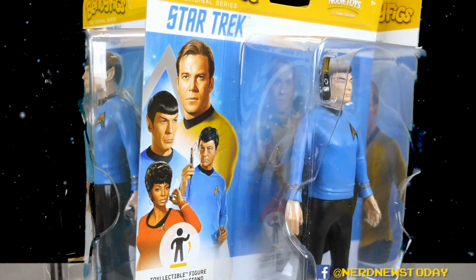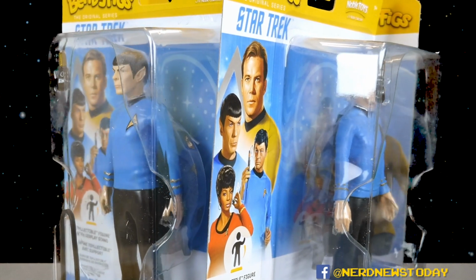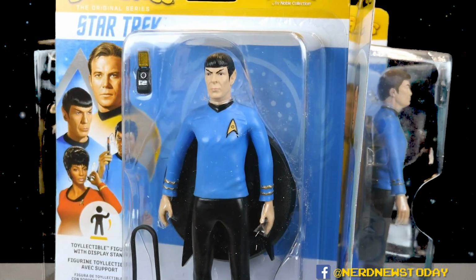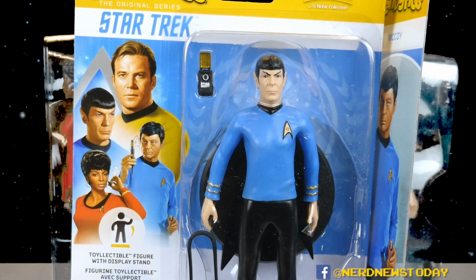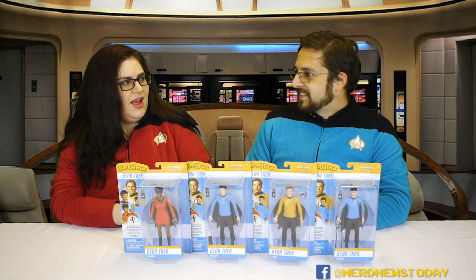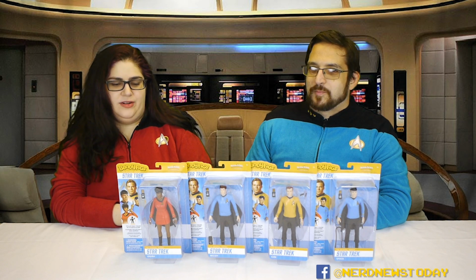Which, yes. That I'm really excited about, because they're Bendy figs with accessories. That's unexpected. Yeah, I'm extremely excited about accessories. I mean, in general, I love accessories. Yeah. But to have it on a Bendy fig is really weird, and I like it. I like that weirdness. It's different.